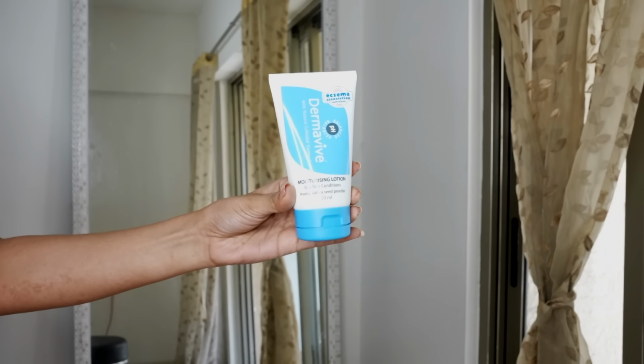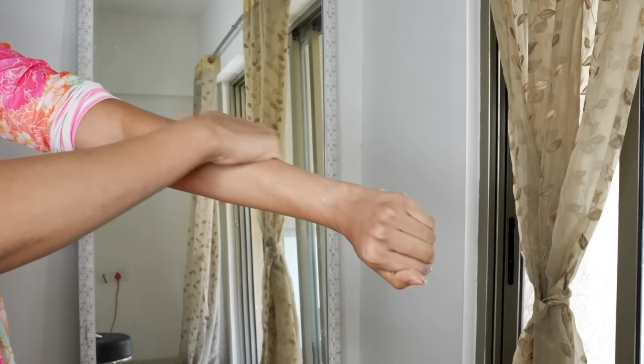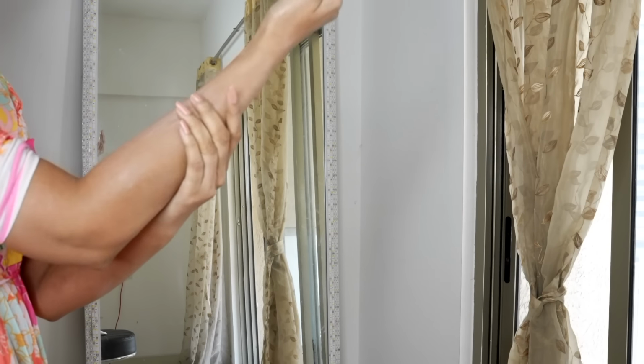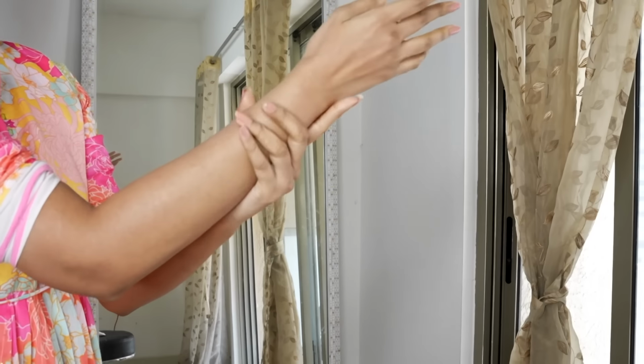And since it is winter time, I'm going to be using the Dermaweave moisturizing lotion all over my hands and feet. This is a super soft, non-greasy, gentle formula suitable for all skin types, and it keeps my hands and feet smooth and supple. Now, time for makeup.